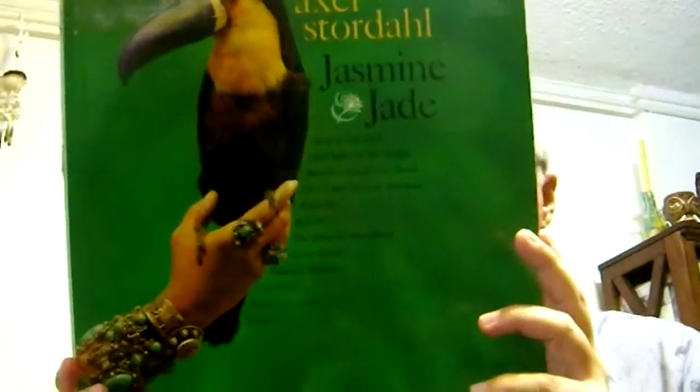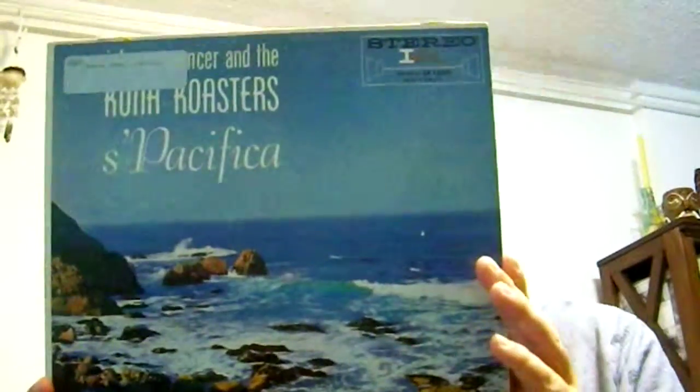We have one from Axel Stordahl and his orchestra, Jasmine and Jade. Has Nayani, really a nice song on it. Valley High, On a Little Street in Singapore. Nice. This one, a somewhat rare record, really nice.